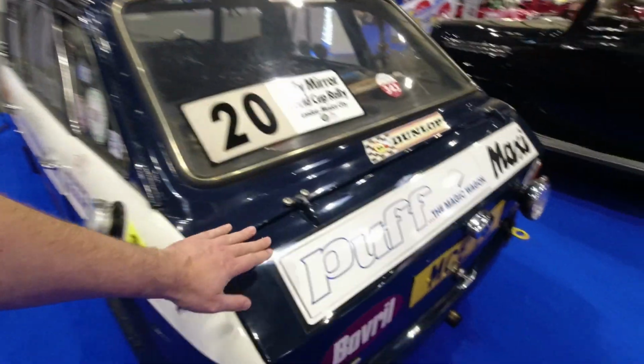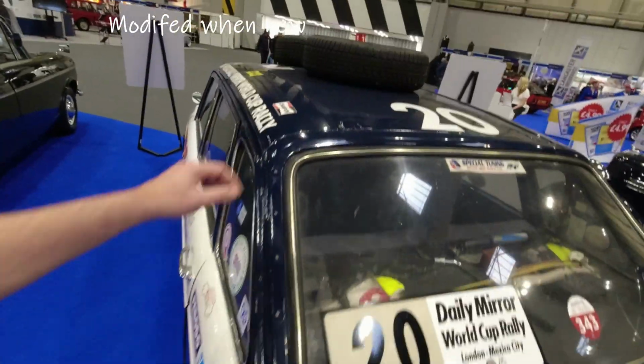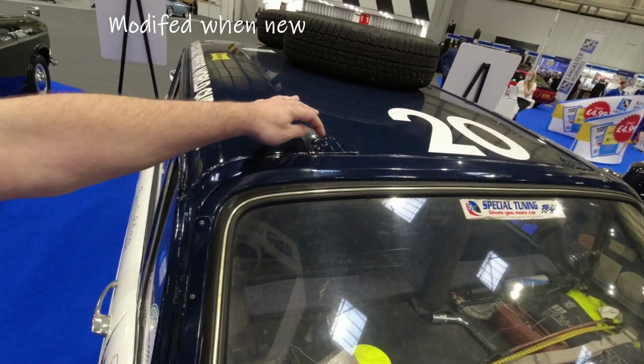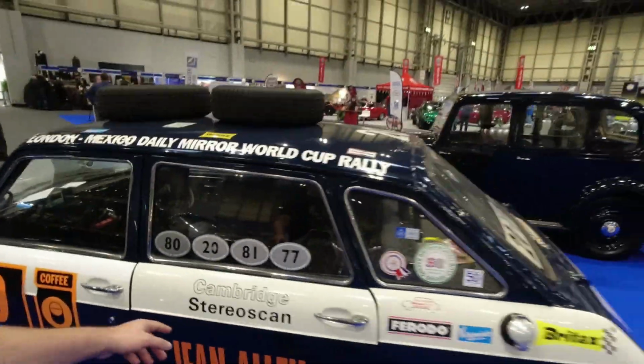You'll note it's been modified to have a fixed boot lid for a bit more structural strength, even though it's still got the hinges on top. And yeah, the adventures this car has had and continues to have, brilliant.